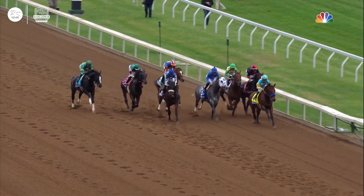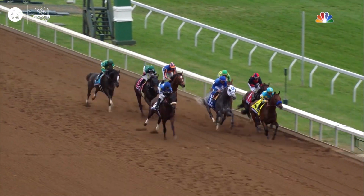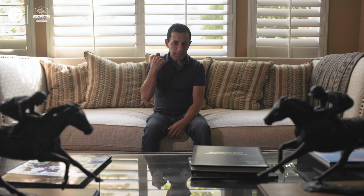It's not just any race, right? And have that much confidence in the horse. It's kind of hard to explain that feeling as a jockey, because I know when he has that power and the accelerator is so quick, it's like a wave, like it goes through you like nothing.